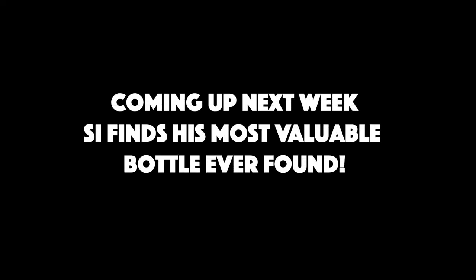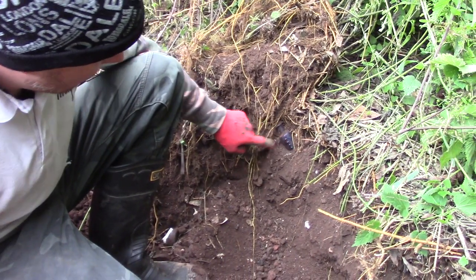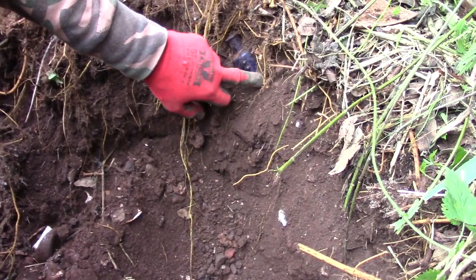Oh wow, look at that. That is an absolutely mega, mega find. And this is coming from a bottle digger that's been digging for what, 20, 30 years? At least three figures. Really? Serious. Oh my God. Possibly more, I don't know, but definitely three figures.